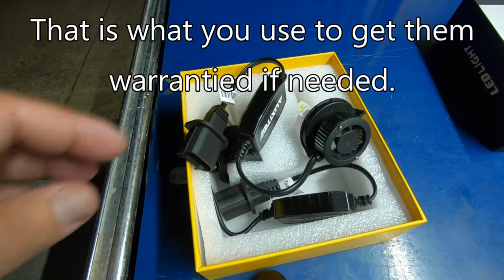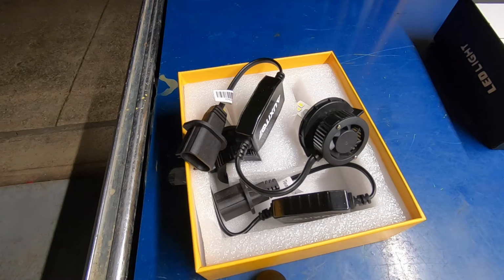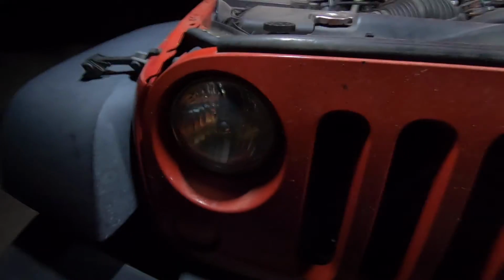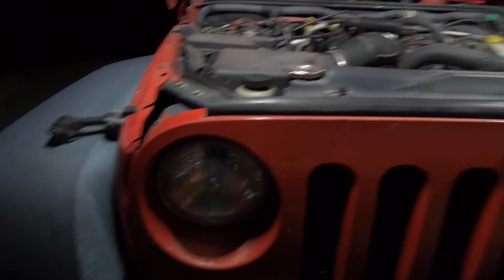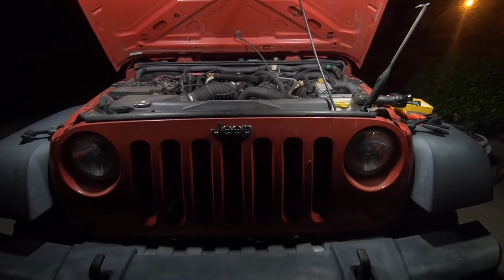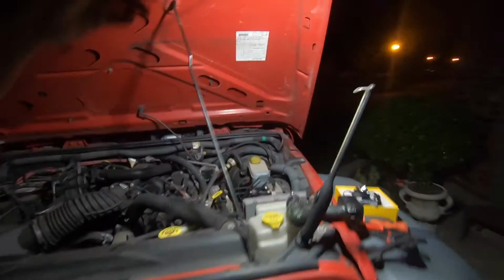So let's go out here to the Jeep. I'll show you the easiest way to change the bulbs on a Jeep, whether you're putting LEDs in or not. Let me get the stuff I'm going to need. Okay, we're back out here at the Jeep. I almost forgot, the first thing we want to do is do a comparison.